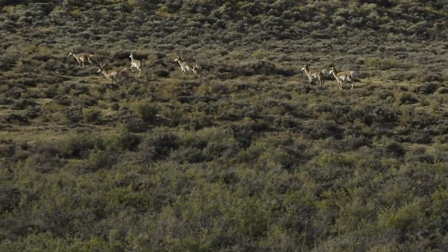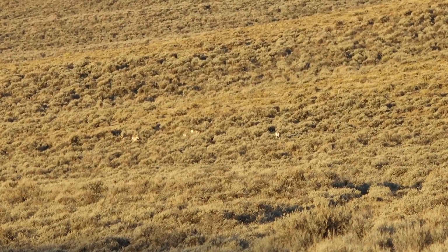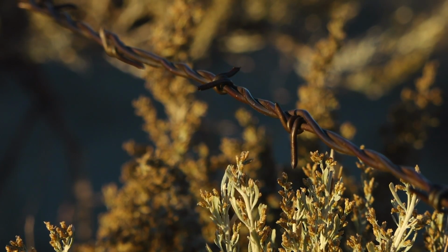But one of the problems with pronghorn is they didn't evolve with fences. We see elk jump fences, we see mule deer jump fences. Pronghorn can't do that. Very rarely you'll see a pronghorn jump a fence. Usually they go under them.